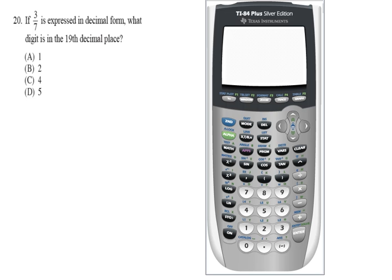Question number 20 says if 3/7 is expressed in decimal form, what digit is in the 19th decimal place? Well, there are two ways that we could look at this problem. One is to simply turn to our calculator and see if it gives us any evidence of a pattern going on in the decimal places.